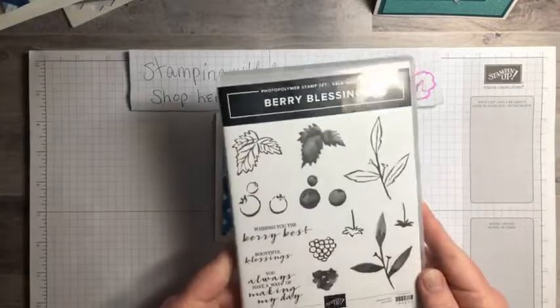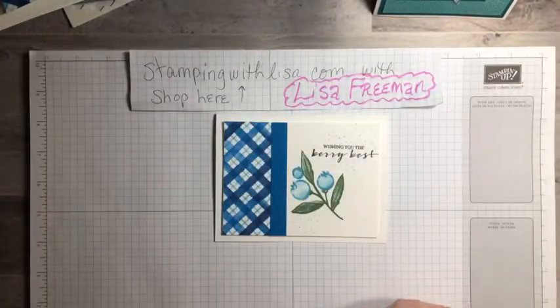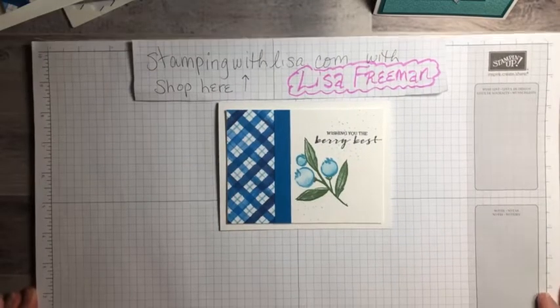This is the stamp set, and it is adorable. There's another stamp set in the catalog that goes with it that has a strawberry punch too. So you can still get that for a while, but this is only available for 3 more days. So make sure you get it.